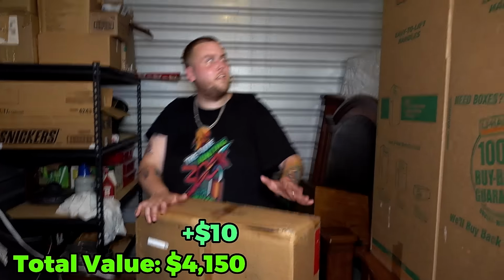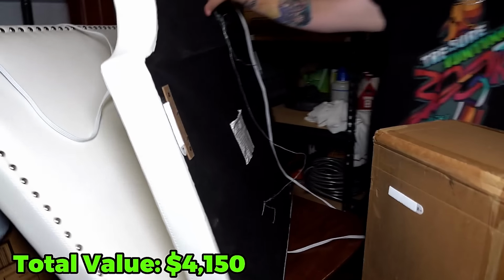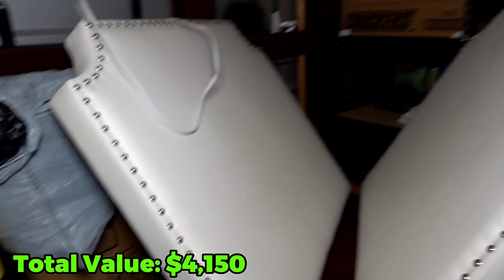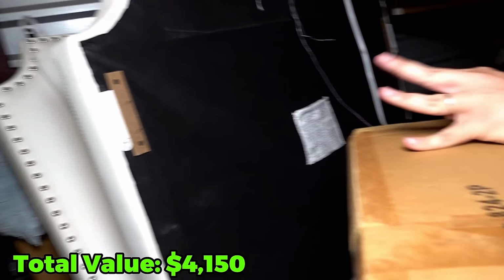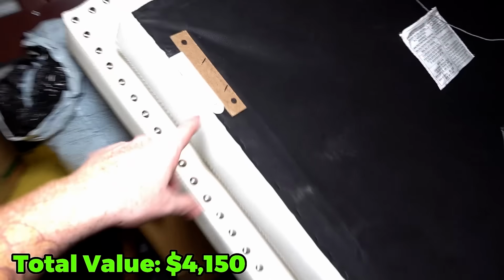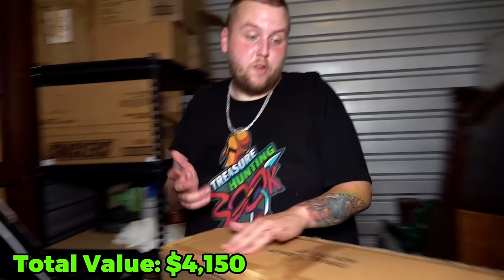We just had to use the ladder to get the stuff off of here, but it looks like we have a super nice maybe headboard and footboard to a twin bed. That's my guess. It plugs up. It's got double USB ports over here. Outside of that, I don't even know what it could be for. But it looks like they hung it on the wall, or maybe they fastened it to the wall so it wouldn't move. I have no idea.